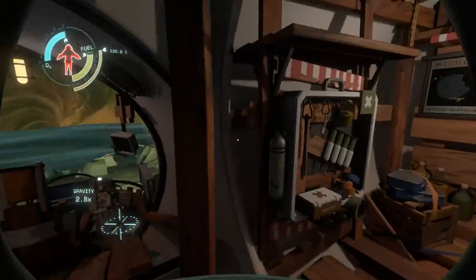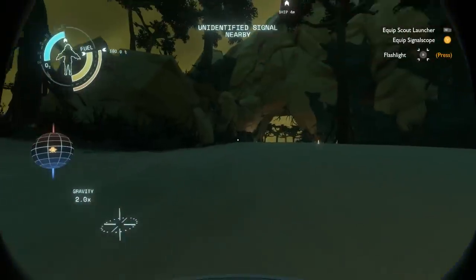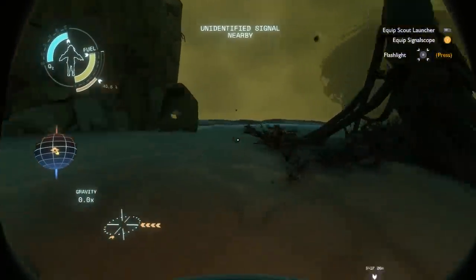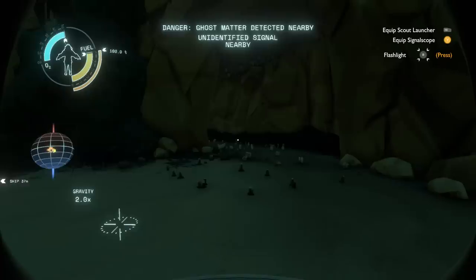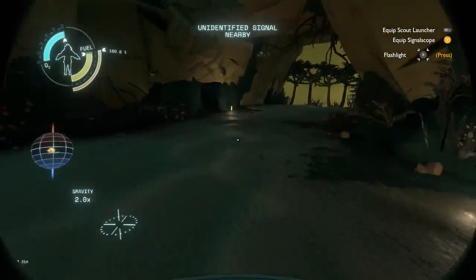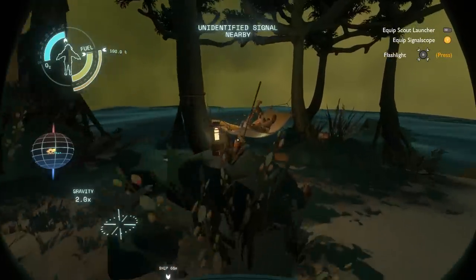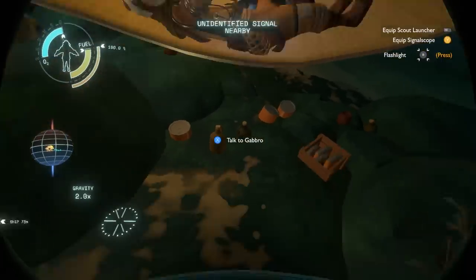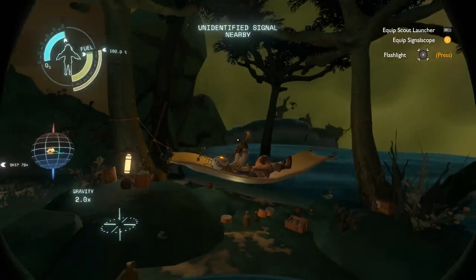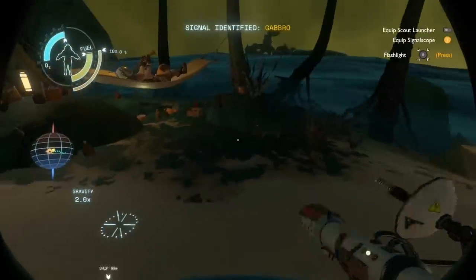Okay, let's see, refuel fuel. Let's look around. Nope. Bumbled right into that one. I don't see... Okay, there's ghost matter nearby. I wonder if that's something I'm gonna have to worry about. He is just hanging out here. Of course he is. Okay, so we found Gabbro. They don't move, though, unfortunately.